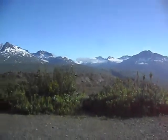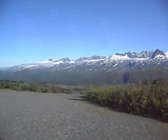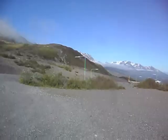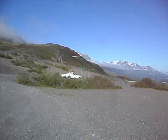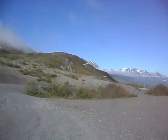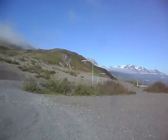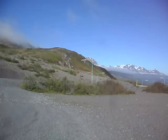We're at Thompson Pass, about 30 miles from Valdez, just about a mile past the glacier. Those are snow sticks. The car passing by will give you an idea of the height. By the way, for those who don't know what the snow stick is, that's so the snowplow will stay on the road. He knows where the edges of the road are.